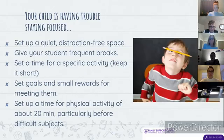Setting goals and small rewards for keeping to those goals. So, hey, if you are caught up at the end of the week, we can go to the park, we can go out for ice cream, or I'll play a board game with you. Whatever it is that will entice your kid, probably away from the screen because they get a lot of that. But setting goals with kids and then rewarding them for meeting those goals.